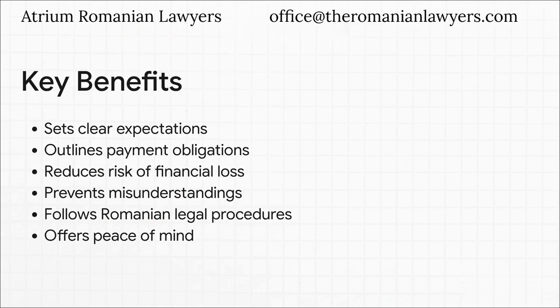And the benefits are huge. This agreement really transforms an uncertain situation into a structured, predictable process. It sets crystal clear expectations, outlines exactly who pays what and when, and that drastically cuts down your risk. It's all designed to prevent those classic misunderstandings, giving you what I think is the most valuable thing in a big purchase like this: genuine peace of mind.